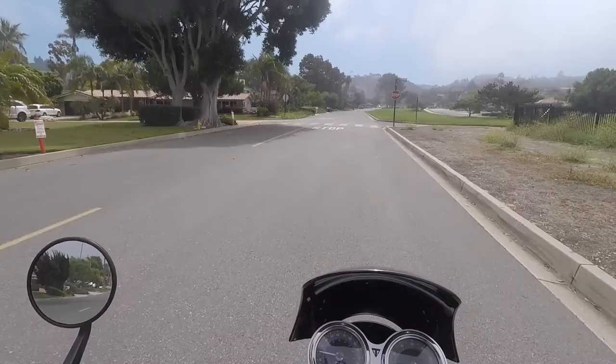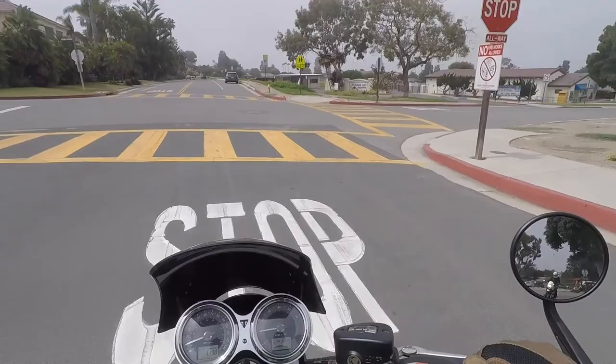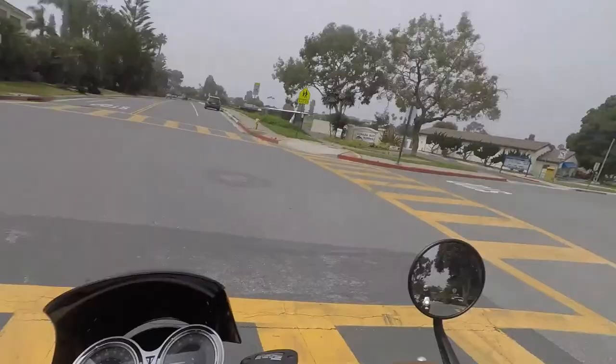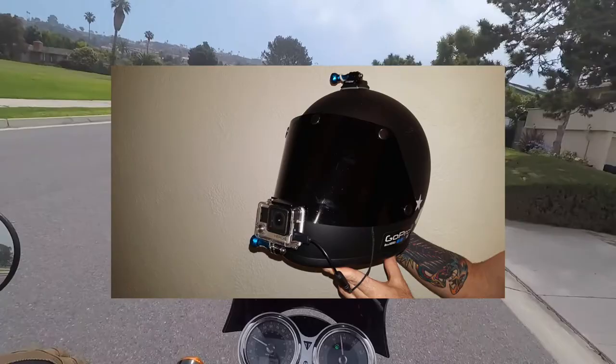And yeah, essentially that's it: a chin-mounted GoPro with a microphone adapter on a Biltwell Gringo helmet, and making sure that you have a blast shield for protecting yourself from wind noise and stuff like that. But it's a great little setup, pretty cheap, definitely affordable, and yeah, I would highly recommend it.